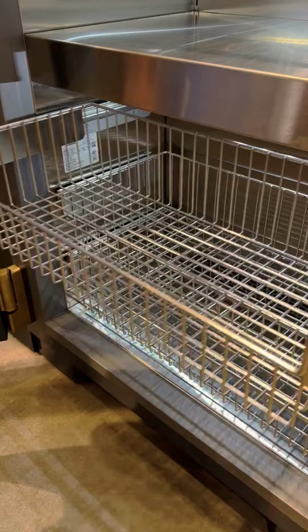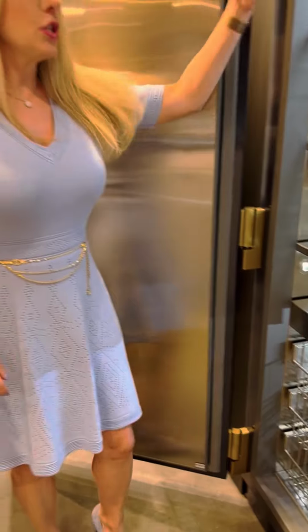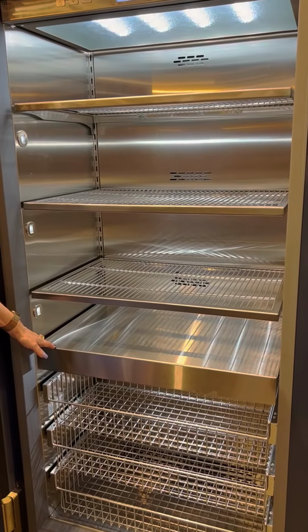in any other brand. All of our drawers are soft close, but look at how much space you have inside this freezer. You can fit 1, 2, 3, 4 full sheet catering trays.